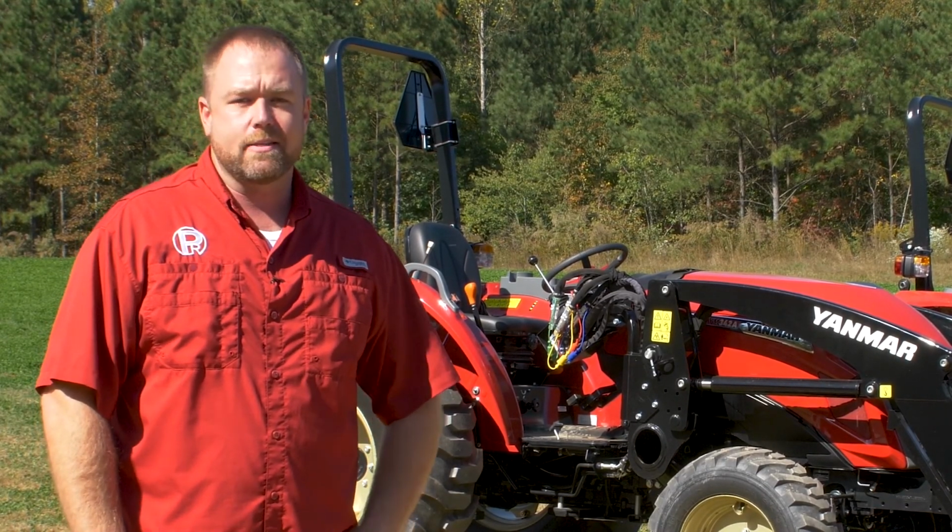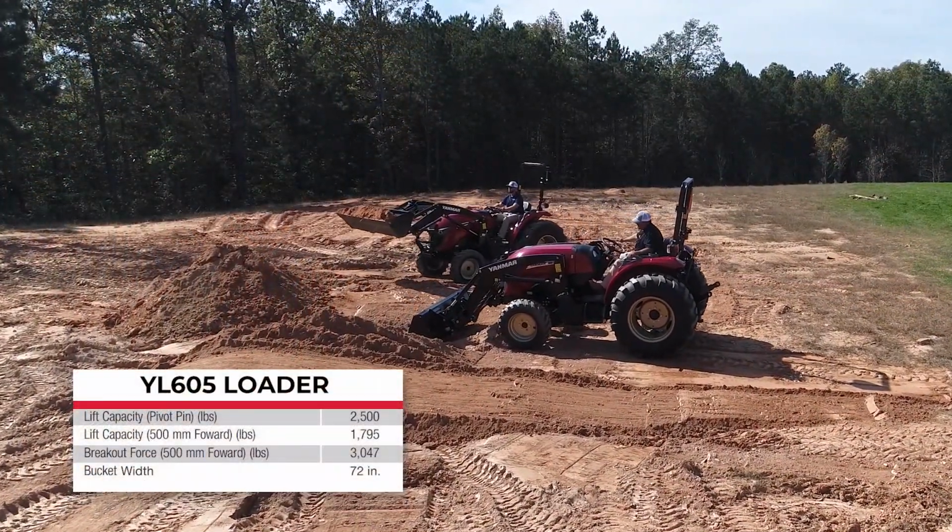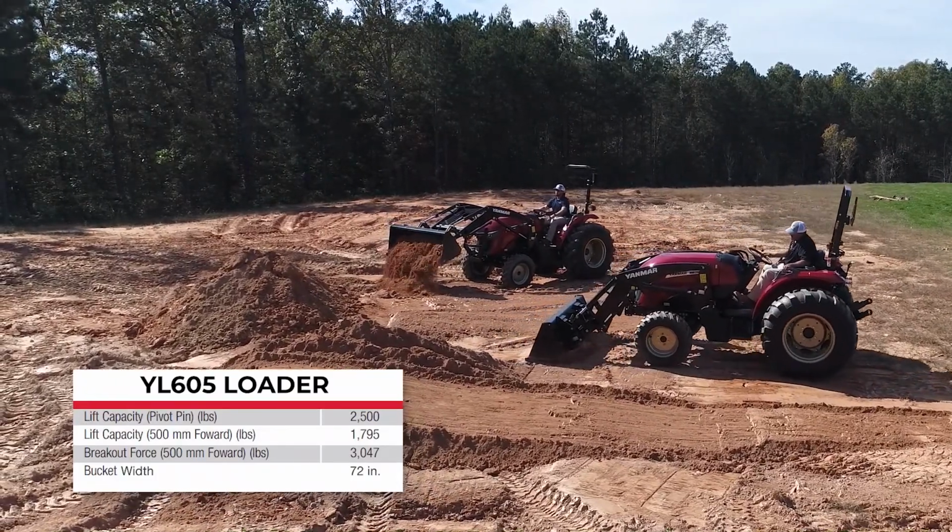It's got great capacity on the loader. When I was moving dirt with it, you could definitely tell it had a lot of power. You can tell there's a lot more weight built into it than maybe in the past, which is important for us in Texas.